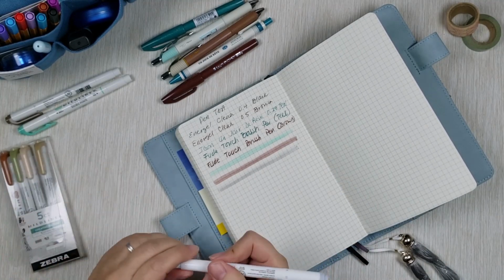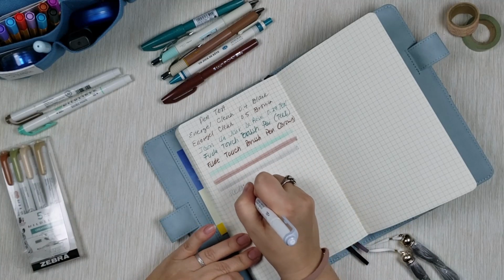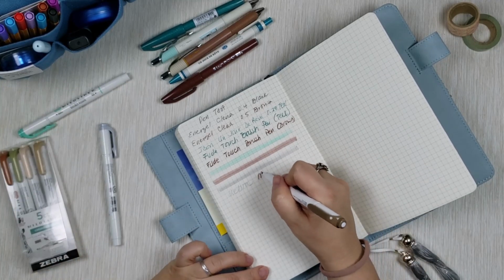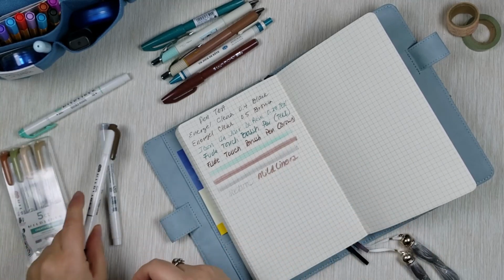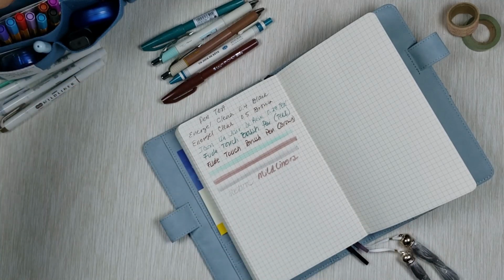All right, and I guess I can just write there that these are Zebra. Ooh, too late. Mildliners. Okay. Look at my pen collection over here.